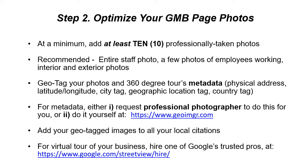Now, continuing on with step 2 here, this is critical and overlooked way too much by too many businesses, which is good news for you when you take advantage of this. You want a minimum of 10 professionally taken photos. Do not just use any photos, as it can do more harm than good. At a minimum, like I said, you want at least 10 professionally taken photos. I recommend an entire staff photo, a few photos of employees working, interior and exterior photos. You want to geotag your photos in 360-degree tours metadata, which is physical address, longitude, latitude, city tag, geographic location tag, and country tag.